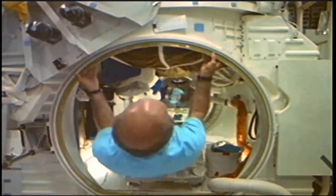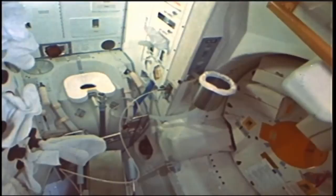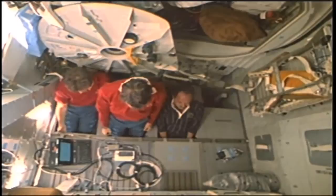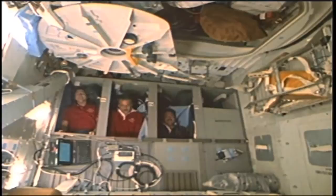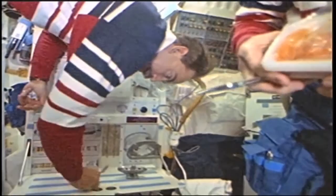The airlock. And airlock hatch. And the waste management facilities. Sleeping accommodations and optional seating for up to 3 crew members are also found on the mid-deck. The mid-deck also contains a galley for the preparation of hot meals. A crawl space beneath the mid-deck contains environmental control equipment, including oxygen, water, and other subsystems.